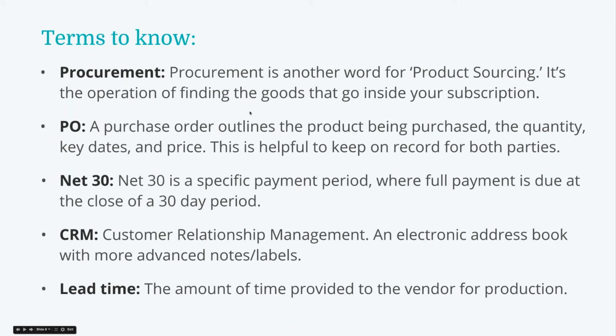CRM just means customer relationship management. This is basically like an electronic address book, kind of like a Rolodex. We'll talk a little bit more about that. Lead time is the amount of time you want to provide the vendor for production. This is really important when you're dealing with more boutique artisan brands or soap companies or, honestly, if you're starting to do large orders, you've got to give your vendors lead time. And that term is just used to describe the amount of time you provide before you need product shipped.